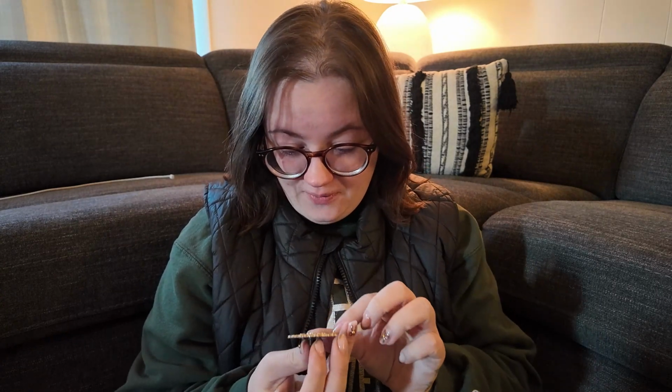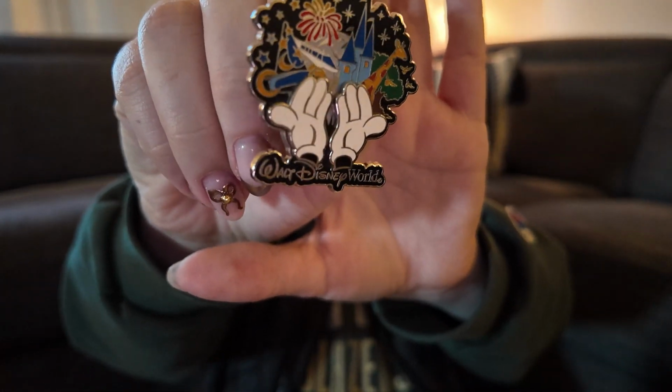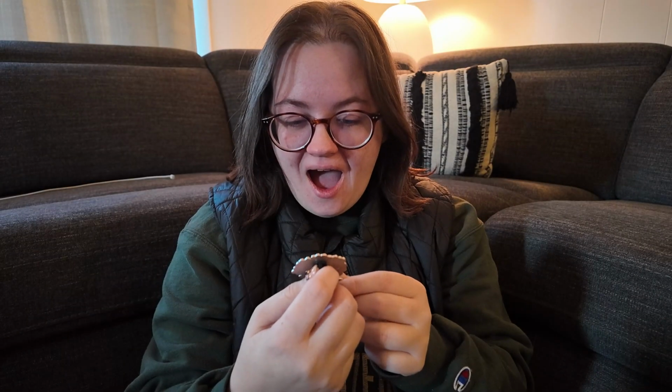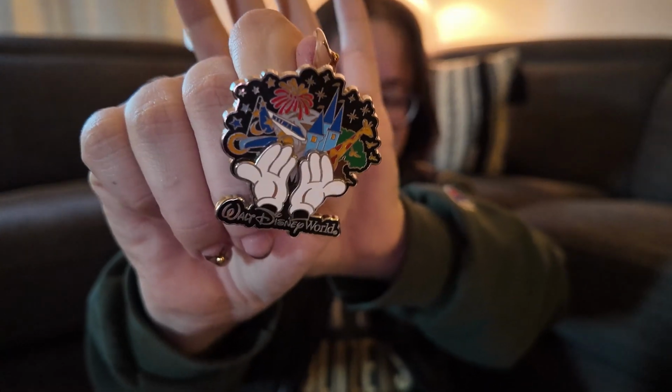Okay, very cute. Oh, this is not what I remembered it being, but I'm obsessed. Oh my gosh, I forgot that I ordered this pin. Look at that. Oh my gosh. Okay, that totally turned my day around. I cannot get over that. Look at that. Okay, so that was a bright spot for my day.